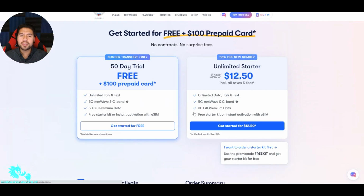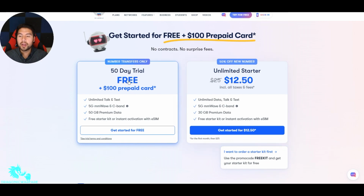But you will be able to see it here. Pretty cool. Like I said, we will look at terms and conditions and everything, but it's unlimited talk, text, and data, 5G millimeter wave plus C-band. Of course, that's going to be on Verizon's network, or it could be on T-Mobile's, whichever. But at least in my experience, I usually get Verizon's network. 50 gigabytes of premium data, which is plenty. It's a lot, guys. I haven't run through 50, maybe 20 or 25, but 50 is a lot.